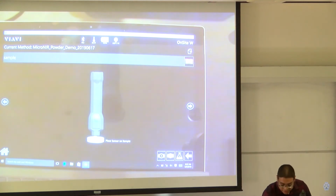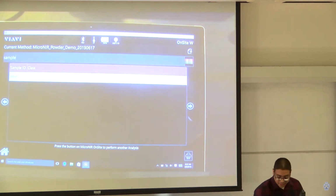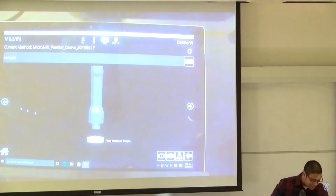And so now I could go into one of these random samples. If I scan it, it'll tell me that the sample that it just scanned, it thinks is lactose. And I could pull it up, and those in the front row could verify it's lactose. Yeah, so you can see, right?